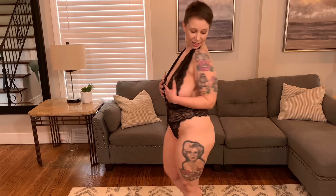It's not restricted, so anybody could really fit in this. You don't have to have a certain size boobs to fill it out or whatever. And it's backless, that's super cute. I think I would give this one an 8 out of 10. I would definitely wear this for a photo shoot.